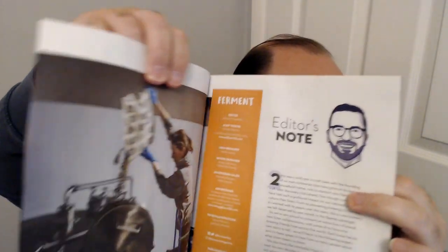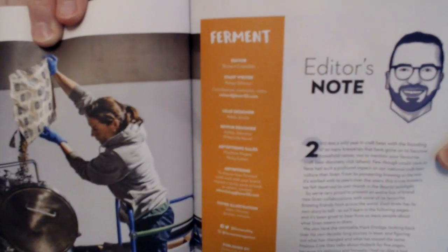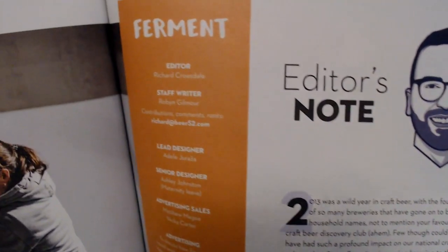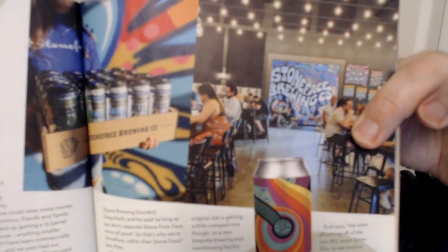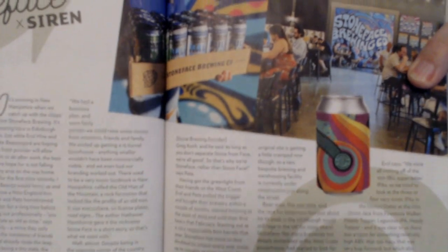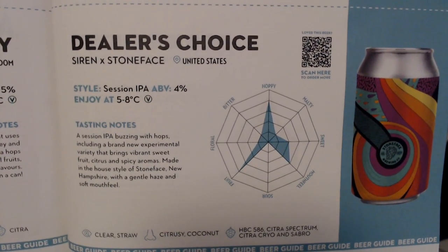And I've got lots of fingers in the pie because if you look here and it focuses, see this chap up here, the editor, this short guy with a beard, guess what his name is? Oh, Richard Crosdale. So it's the editor who has written this article, and no wonder, because it meant he got to go to America to this place here, Stoneface Brewing, which is really cool. And guess what beer he got? This beer, which is called Dealer's Choice.